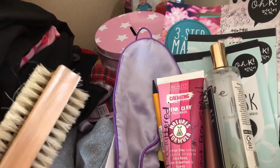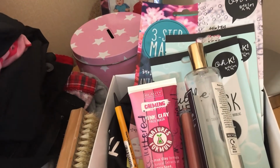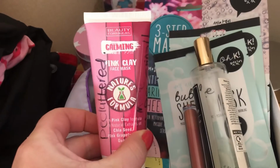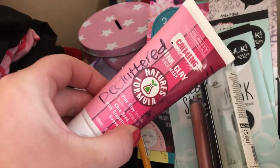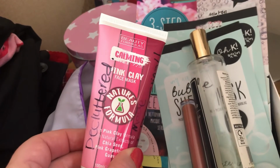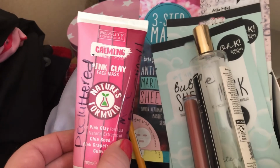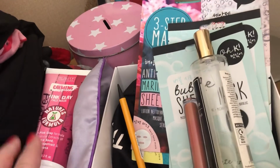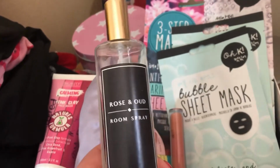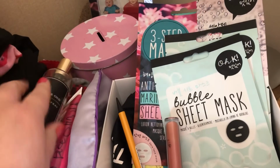So another kind of nail scrubber, a sleep mask, I've already got one, a face mask, I've just put decluttered on it in case I forgot. It says it's a Canon face mask and I've used it before, but I used it the other day and my face was so sore. I thought, nope, I can't. This is a room spray, Rose and Oud. Steve complains every time I use it. So there's still some in it, but I thought I'm just going to get rid of it.